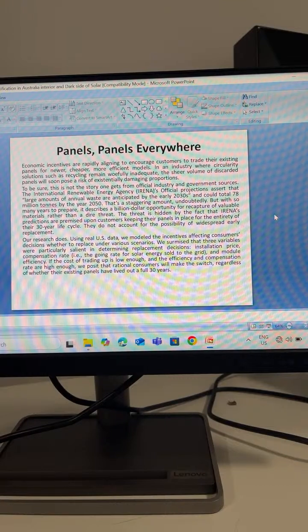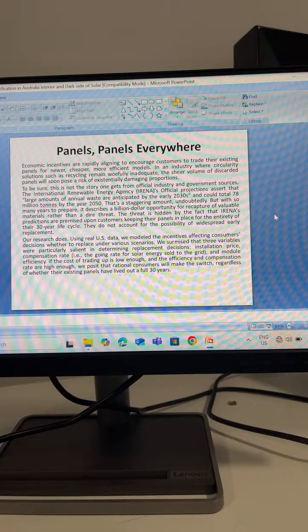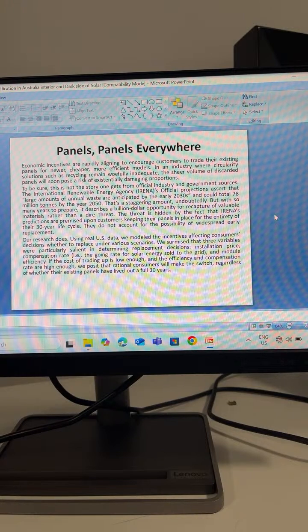To be sure, this is not the story one gets from official industry and government sources. The International Renewable Energy Agency's projections assert that large amounts of annual waste are anticipated by the early 2030s and could total 78 million tons by the year 2050. That is a staggering amount, undoubtedly, but with so many years to prepare, it describes a $1 billion opportunity for recapture of valuable materials rather than a dire threat.